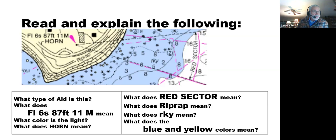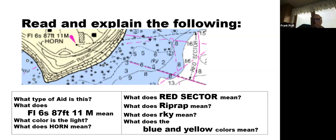So I was trying to find the term lighthouse, or L-T-H-O-S, on the legend on the back of the chart the other day, but when I looked at the front, I couldn't find it. The only reason I know it's a lighthouse is because it's at 87 feet and it's on land. The crosshatch area is a building nearby, and the magenta exclamation point is the explanation.